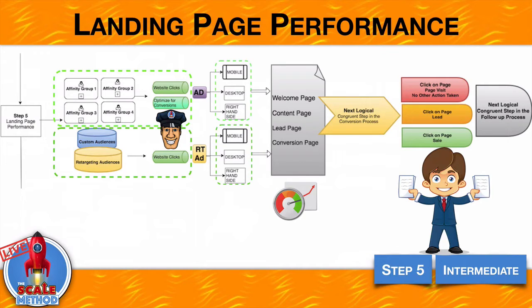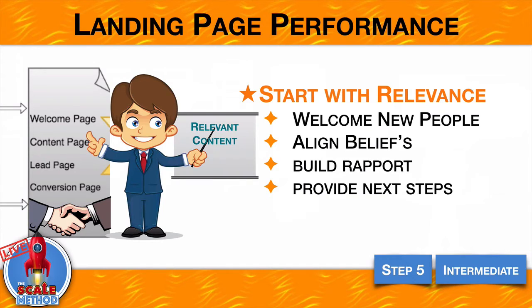So people are going to click on the ad, land on the page, and maybe they just click on the page and nothing happens. That's in red that you can see above Ian. Or they may become a lead. Or they may become a sale. So we want to start with relevance. Our landing page is not about getting an email right away. It's not about making a sale right away.